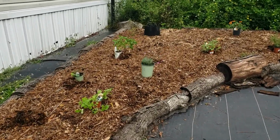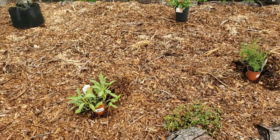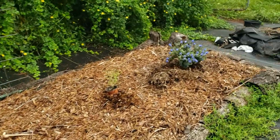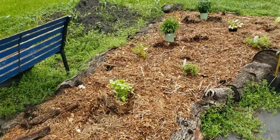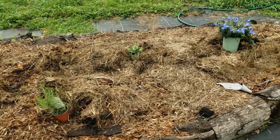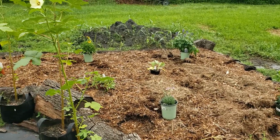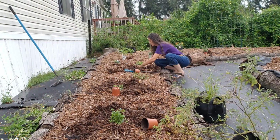But I think that I have a good start here, because I wanted to intermingle some flowers in with herbs because I think it looks so pretty. And I think I did pretty well at buying a good number of plants. And depending on how they grow, I will fill in some more. Alright, I've planted the herb garden.